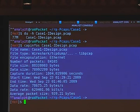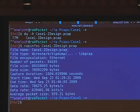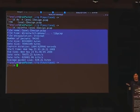Now we know exactly that the capture duration is about 1000 seconds. The start time of this particular event falls at 1 o'clock, 29 minutes, 46 seconds, and then there is the data rate. So you roughly have an idea of what you're going to analyze. The duration of this pcap is so short, yet in such a short period you have a 77 meg file to analyze. Imagine you want to analyze gigabytes of files.